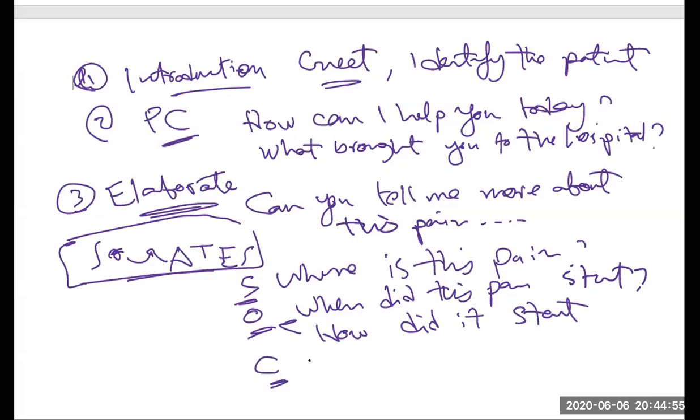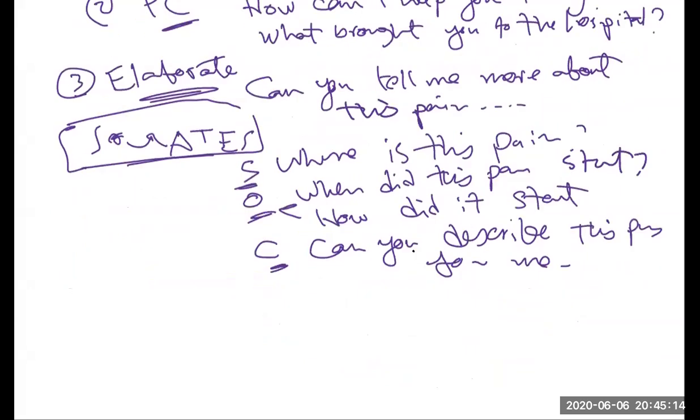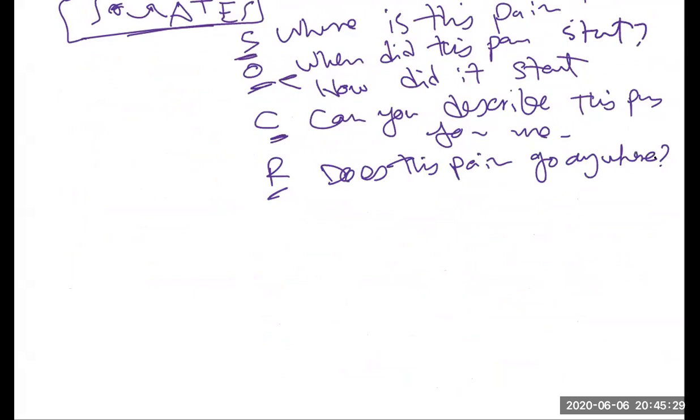And then the character. Can you describe this pain for me? The patient will say, it's a dull pain, it's a sharp pain, and so on. Okay, and then you move on to R, which is radiating. Does this pain go anywhere? Okay. And then I'm not going to ask about associating. So A is associating symptoms. I'm not going to ask about it now. I'm just going to go to E and S.